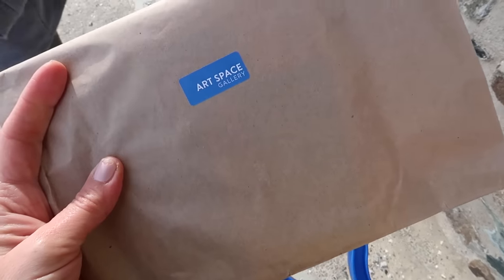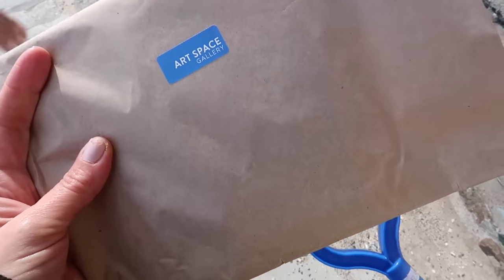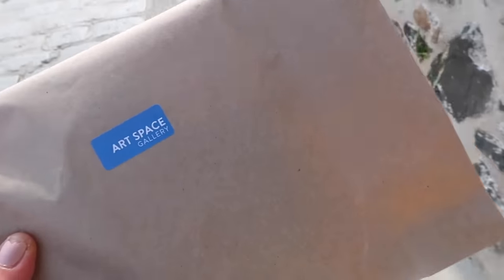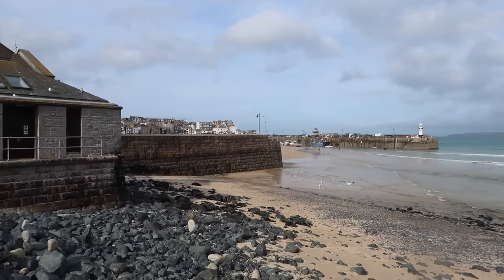Some little pictures, paintings. I got Smeaton's Pier because that's my favourite, one of our favourite bits in St Ives. I've got a couple of scenic ones as well, which I love, so I'll show you when we get home. It's a lovely shot. So, last view of the harbour. Say bye, harbour, until summer.